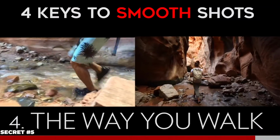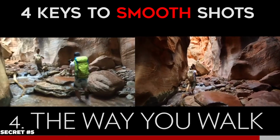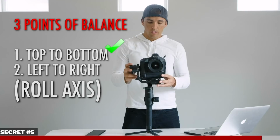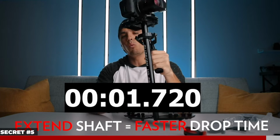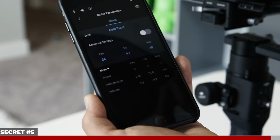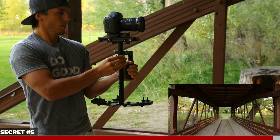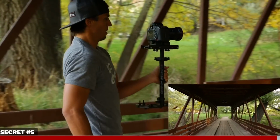And number 4 is bend your knees to act as shocks to absorb the up and down movements of your footsteps. Again, we cover these 4 keys to getting smooth shots more in depth in the course. We talk more about how to balance the glide cam perfectly and how to balance motorized gimbals. Plus, we give you our favorite gimbal settings, but hopefully that at least gives you an idea of what to focus on to improve the smoothness of your shots so that you can incorporate clean, steady movements into your videos.